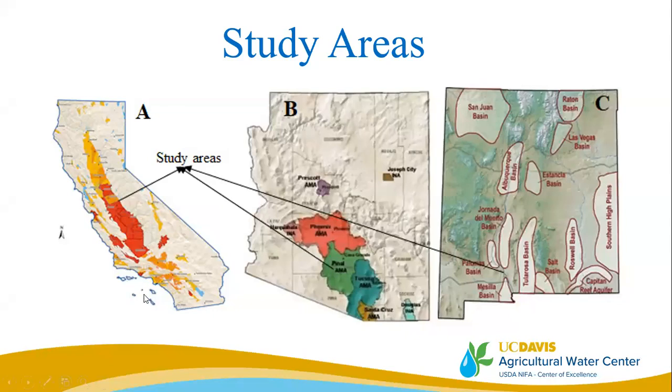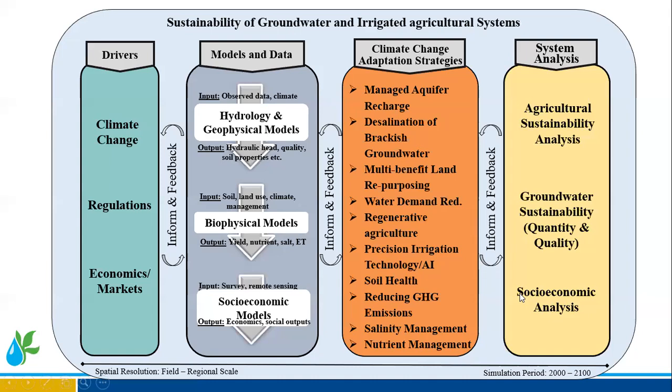We have 3 study areas: the Central Valley of California, the Pinal Active Management Area, and the Lower Rio Grande in New Mexico. This slide summarizes our project. We'll be looking at the drivers of groundwater and irrigated agriculture sustainability, which are climate change, regulations, and markets. We'll develop a range of models: hydrology and geophysical models, biophysical models, and socioeconomic models that will allow us to evaluate a range of climate adaptation strategies like groundwater recharge, soil health, and other management practices. And then this integrated system will allow us to do a systems analysis of both groundwater sustainability and irrigated agricultural sustainability.